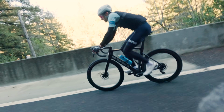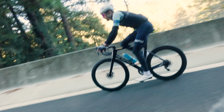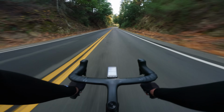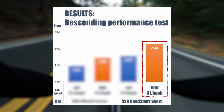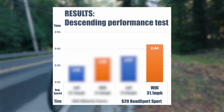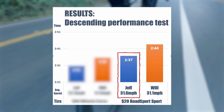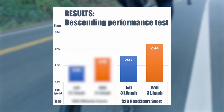Hit him with it, Will. What was your first run, which was the low end tires? How long was the run on the downhill? Yeah, so Specialized Road Sports, my run was 2 minutes and 44 seconds on those tires. Then you came back up. I hopped on the bike. And because you're a chonky boy, I did it in 2:37. Same exact segment. Okay, keep those numbers in mind.